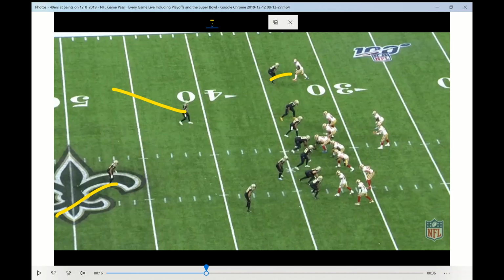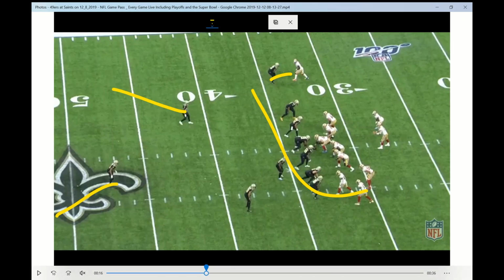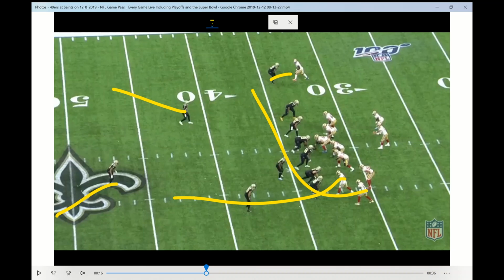Now 17 is going to come across the field like this. He's just going to run like a drag, like a crosser, essentially, just not deep, right? We're trying to get across the field. 84 is just going to clear out. Once again, you're not getting the rock on this one, but you're selling out for your boy. You're selling out for your teammate.